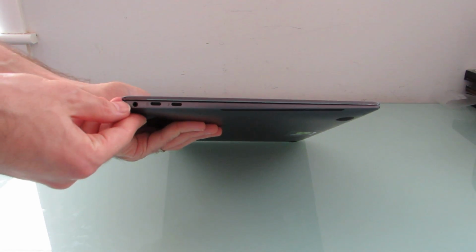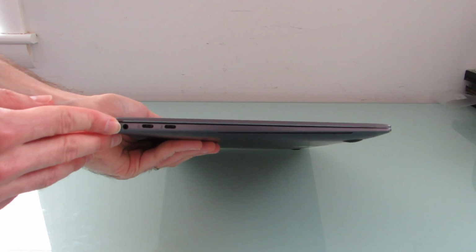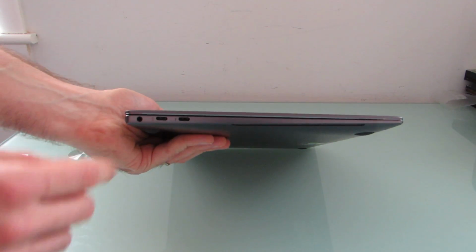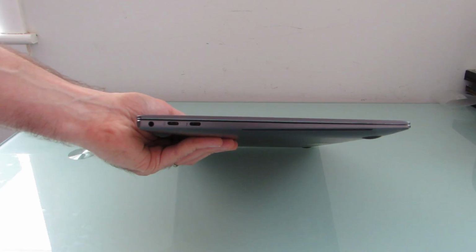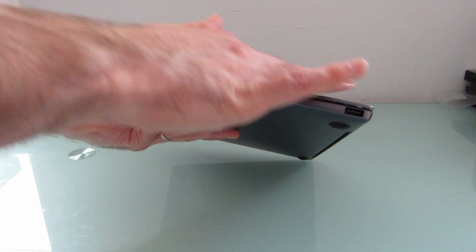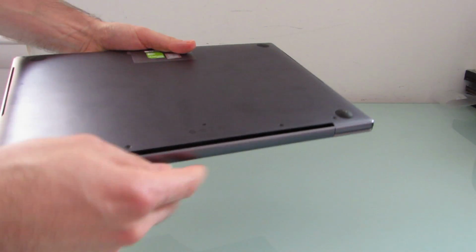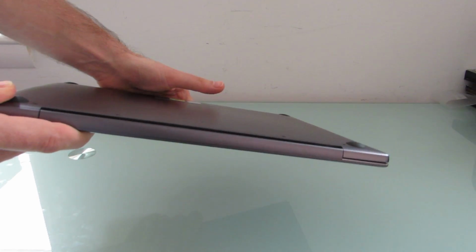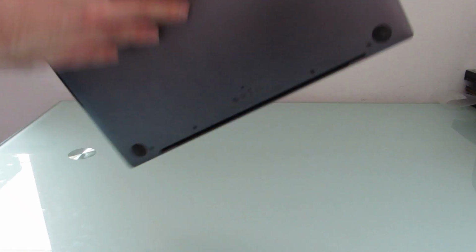And if you look down here on the side, we've got not that many ports, really. There's a headset jack, USB Type-C, Thunderbolt, which is also USB Type-C, and you can charge the laptop from either of those ports. And on the other side, just a USB Type-A port. And that's pretty much it. So there's ventilation in the back here. At first glance, it might look fanless, but when you use it, you can definitely hear the fan, especially under heavy load.